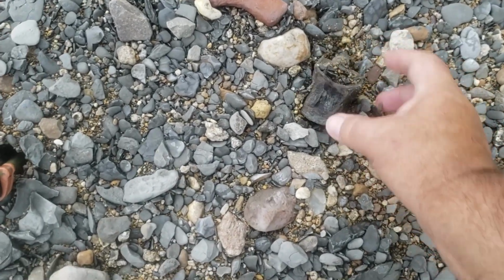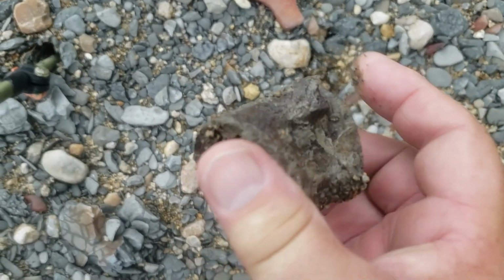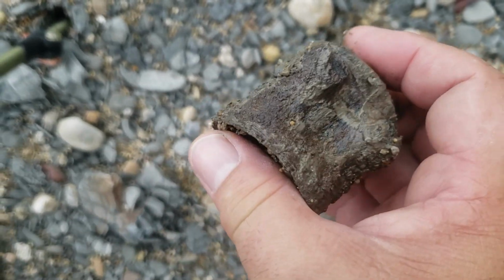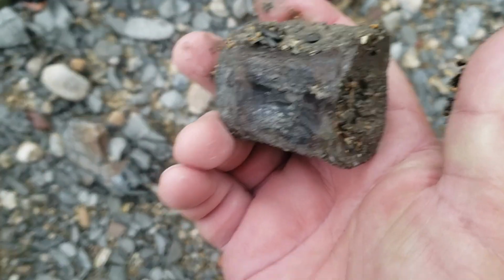Okay, this one is not from Big Boy, I don't think, unless he's washed way further down in the tail than I thought. I think that's a smaller specimen. This is a nice vertebrae.